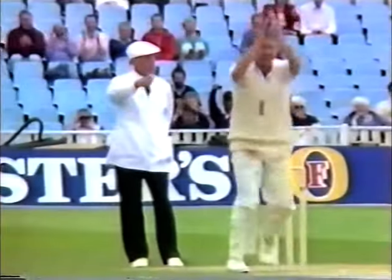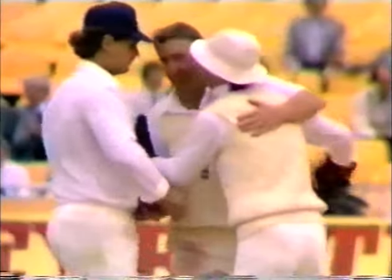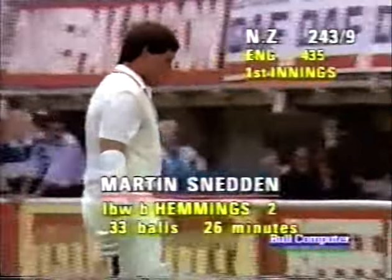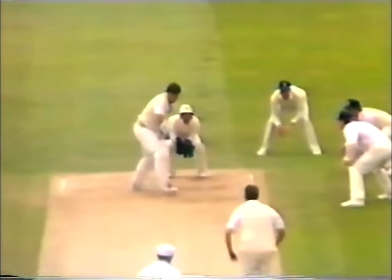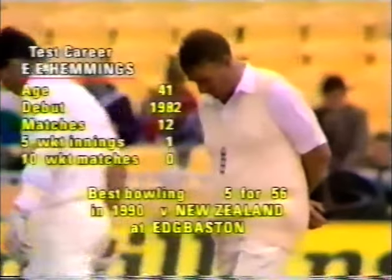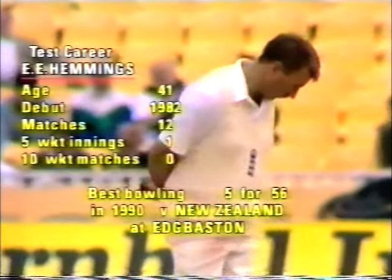May have been the arm ball or may have been too straight. Hemmings indicated it was the arm ball. First time 5 wickets for Hemmings. Snedden goes. New Zealand 243 for 9. So Martin Snedden, having defended well, just misjudges the line. And that's his best ever bowling performance at Test level.